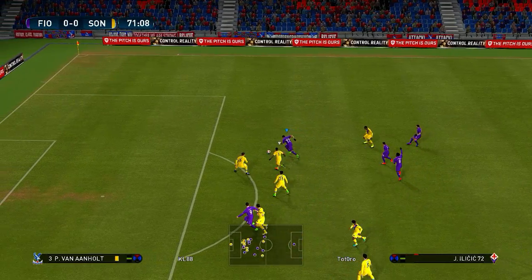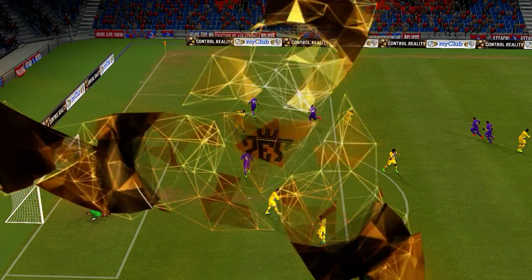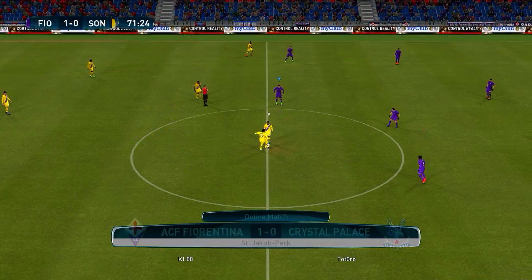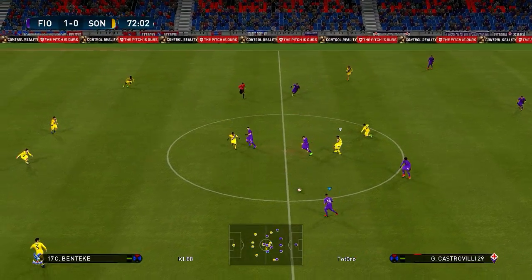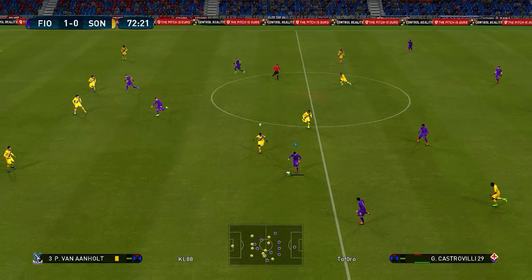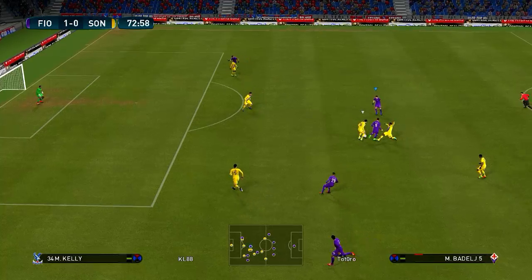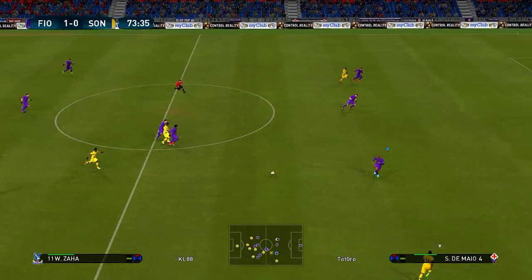Now it's Ilicic, and Ilicic! Oh, taken with style! That could turn out to be a huge, huge goal! Oh, beautifully dispatched. There was no reaching that. Well, you know, sometimes it pays off not to think too much about things, just put your foot through it, and that was a good example. Great contact, and the keeper had very little chance.